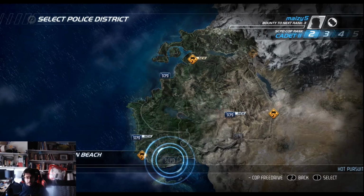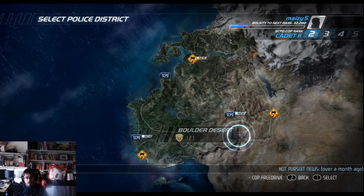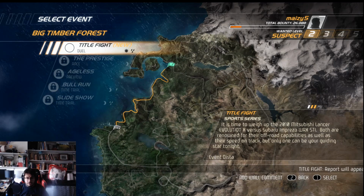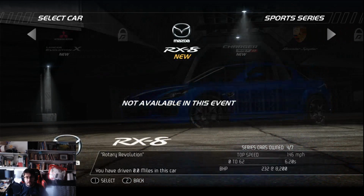Alright, we're coming back here and we are going to do the next few races. We're going to continue on the Big Timber Forest. We've got a duel. 2010 Lancer versus 2010 Impreza. I think we'll be in the Evo, unfortunately. I would love to drive the STI.